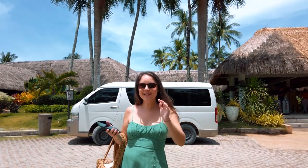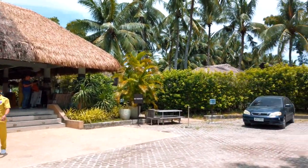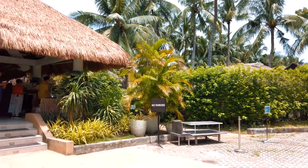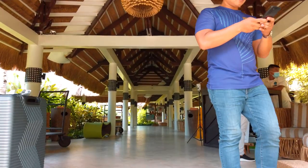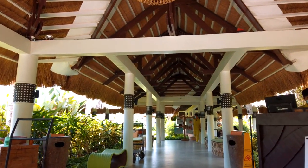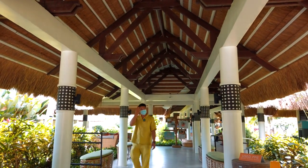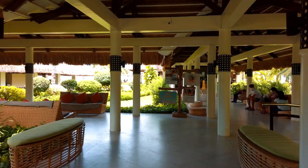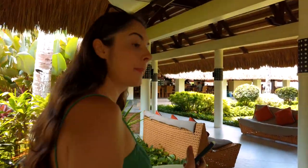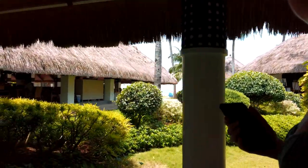Good morning. Is it still morning? Yes, it is. We are in South Palm. Hi, it's a restaurant. Looks nice. This is the restaurant, and then the access to the beach is down there, I guess. I can't wait to see the beach.